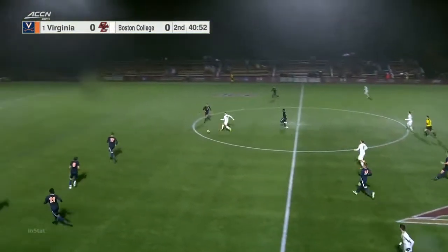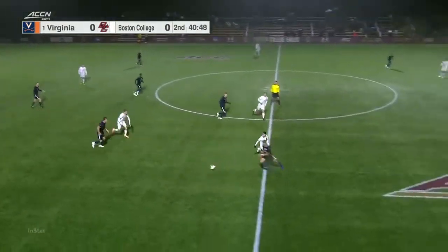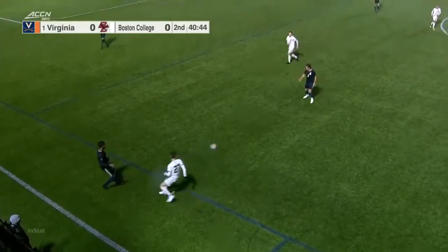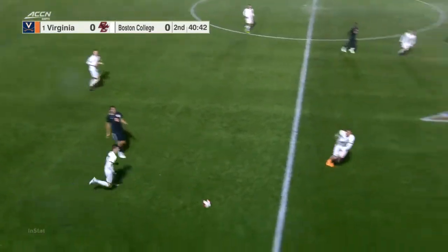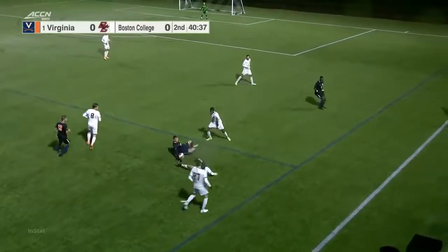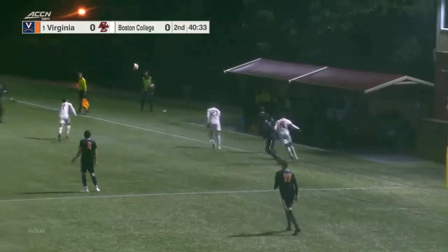Alex Mielis makes the interception. Looking to get Konradson his first touch of the day, but Kessler intervenes. New York City native Henry Kessler. Such a good athlete, too. He can run with anybody. And big physical imposing presence at center back. Down goes Patton under some pressure from Saagun.